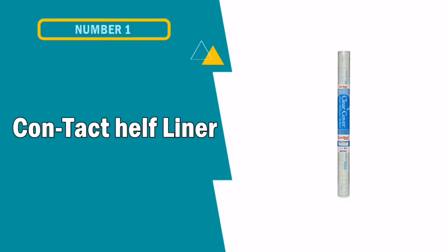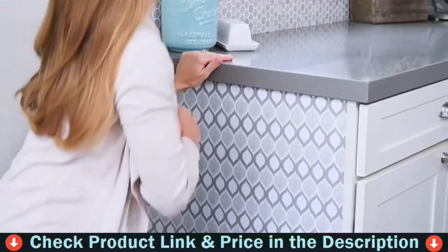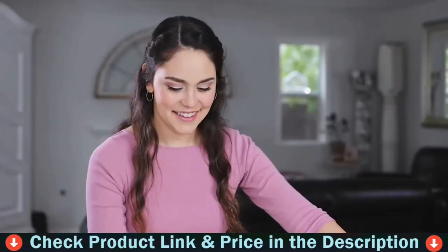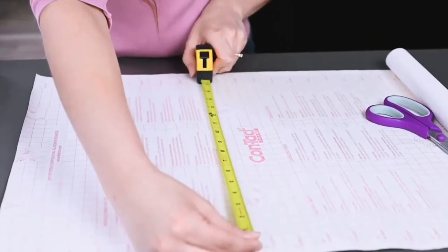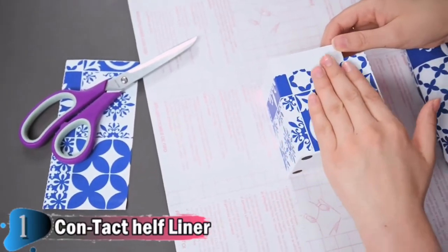Our first pick is Contact Healthliner. Contact brand self-adhesive clear covering is easy to apply in kitchen cabinets. For a new look, our Contact brand self-adhesives remove cleanly, leaving behind no messy residue. Clear covering is perfect for tables, counters and workstations that you want to protect from everyday heavy use.